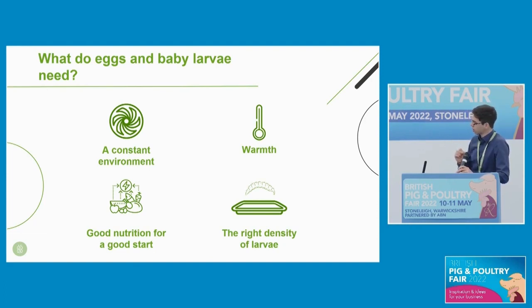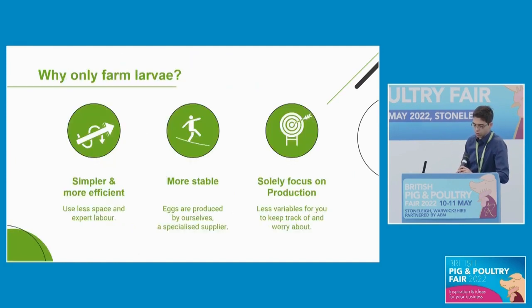Now, very importantly, you need to have them at the right density. So again, stocking density, same thing as with other animals. If you have too many of them, they'll crowd up and they won't have enough feed. They will turn out to be quite small. If you have too little of them, you actually don't have enough to eat all the feed, and then the feed just goes off. So it's a bit about making sure you have the right amount.